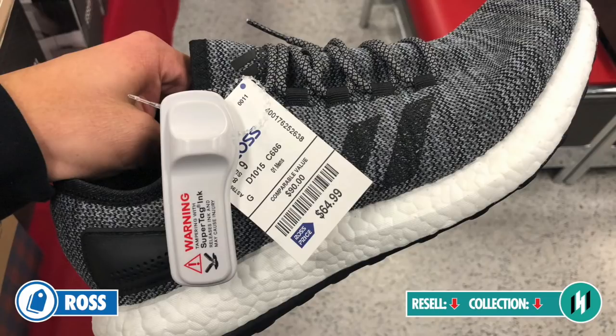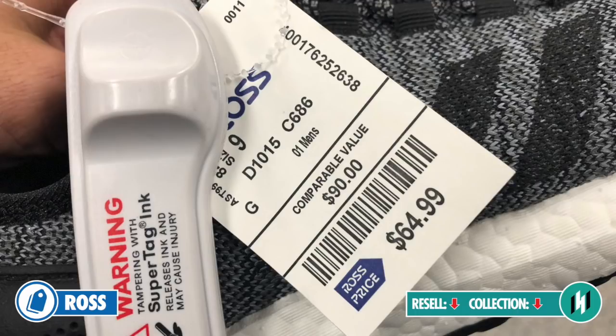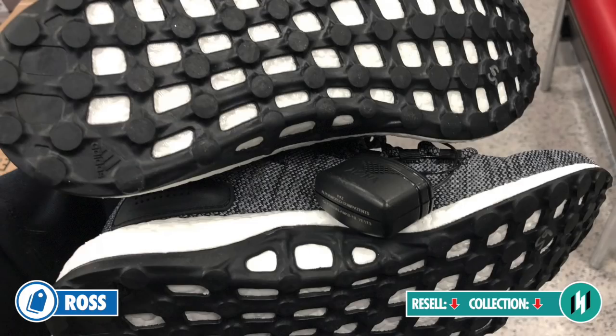I know you thought they were Ultra Boost, but they are actually men's Adidas Pure Boost, $64.99, comparable value $90. There's over 300 listings of this shoe, and not just because of the Ross finds, just in general. They haven't really moved. Some have sold for $80, some as low as $45, and some as high as $100. For me personally though, it's still too much what you're spending at Ross. I just gave it overall down arrows.